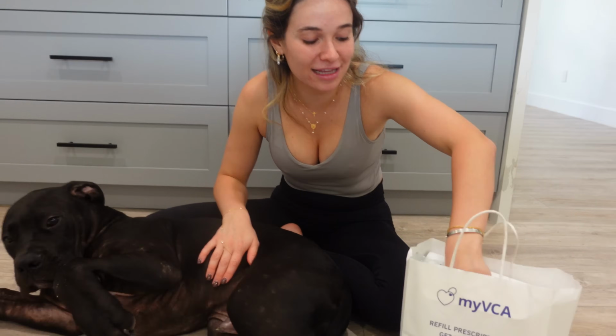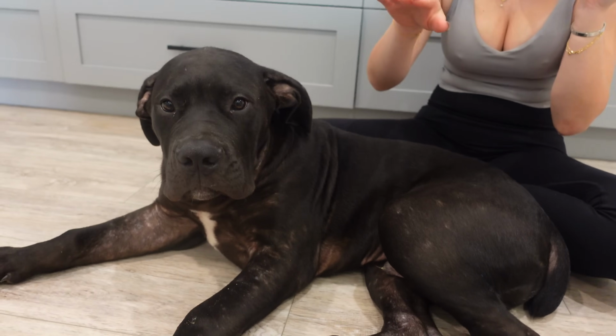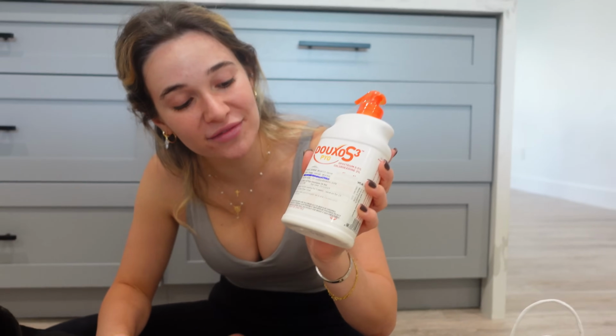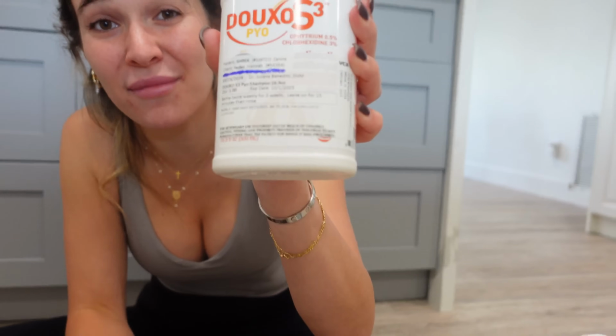So the first thing that they gave us is this antifungal, anti-inflammatory wash that we're actually going to be washing him twice a week. Now, when we wash him with this special shampoo, we actually have to let it sit for about 15 minutes and then we're gonna rinse it. Now, the reason that they gave us this is because they did do a skin scrape and they haven't given us any medication for what he has because they don't know exactly what it is. So they're gonna send it out to the lab and we should be getting that within the week. So this is what we're gonna be doing today. We're gonna be giving him the bath.